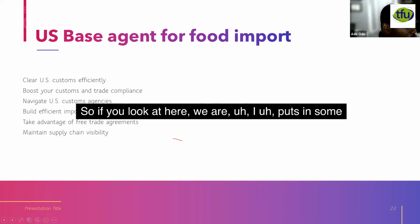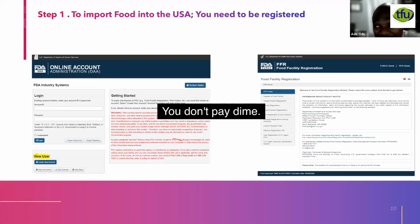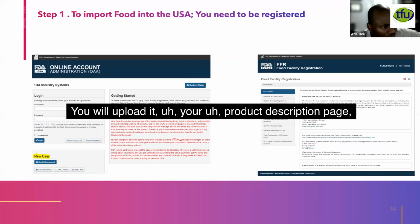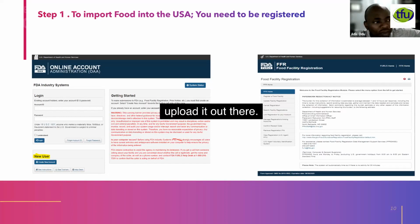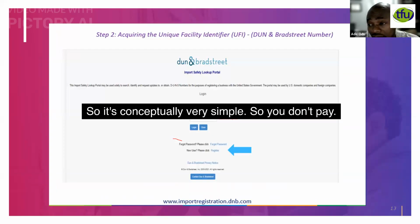So if you look here, I put in some snapshots of how to do this. This is how to do your registration. It's absolutely free. You don't pay a dime. Just put in the names and emails of the owners and operators, and upload your food safety plan, your product description page, your product specification sheet, all that information. Somebody gets it at the other side. Their job is to review it. If it doesn't meet the requirements, they'll send it back to you with what to amend. If it meets them, you get your DUNS number, you get your UFI number, and you're done. So it's conceptually very simple. You don't pay.